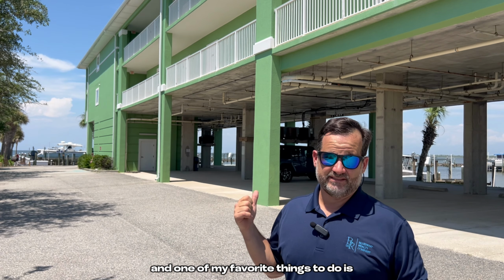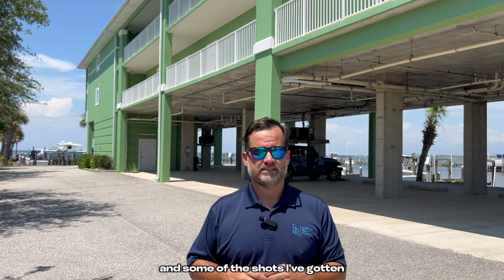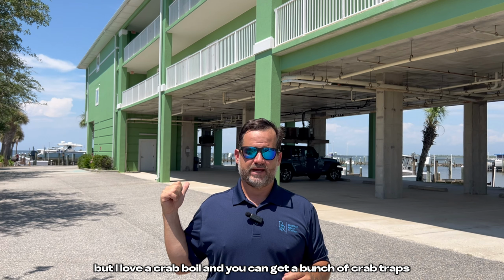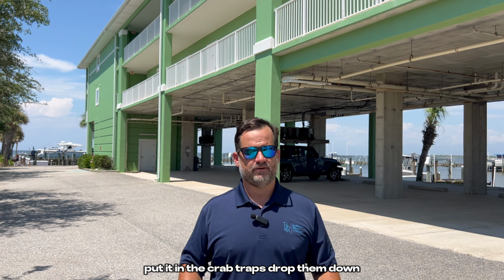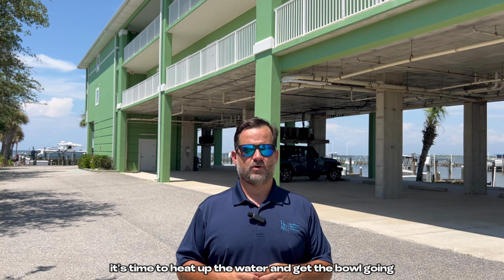And one of my favorite things to do is, I think you've seen some of the crab traps in some of the shots I've gotten, but I love a crab boil. You can get a bunch of crab traps and take the fish that you clean from fishing, put it in the crab traps, drop them down. And the next day you're going to have some crabs in the trap. It's time to heat up the water and get the boil going.